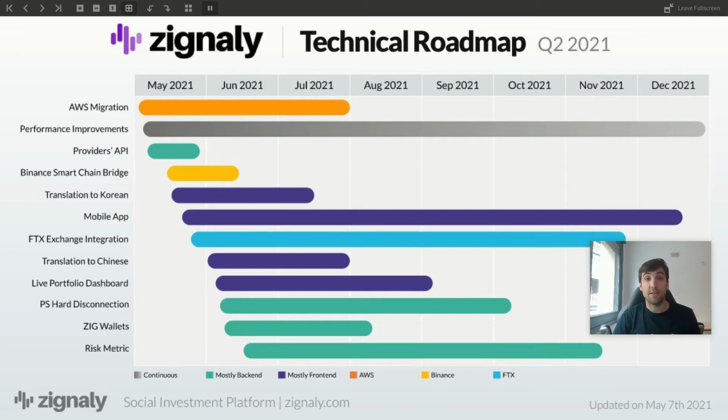The Zig wallets are the first step that we need to do in order to offer the main utility of the token inside the platform. So once we have that, we will start working on the NFT integration too and creating the MVP of the insurance protocol, but also integrating the Zigcoin wallet inside Zignaly is going to allow us to do many more things with the coins, with the token. So this is pretty exciting, and we expect to give more details about the secondary utilities that you will have inside the platform.